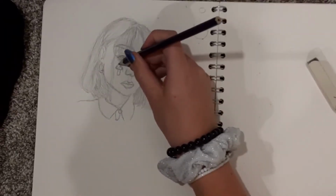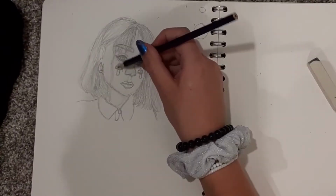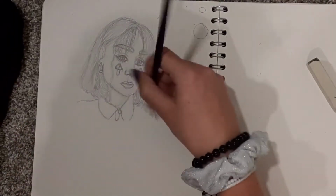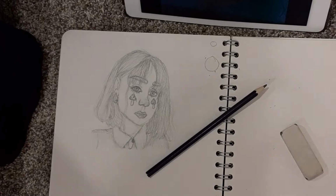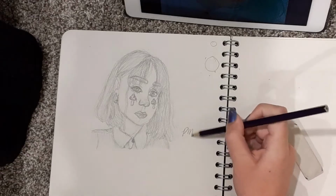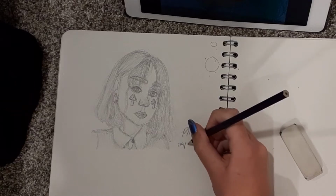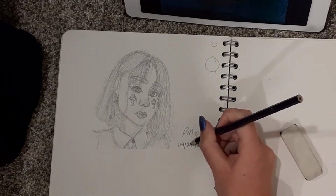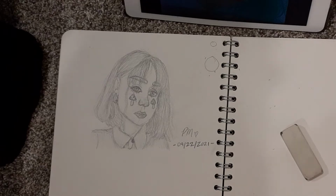Okay, one done. I love this one. Okay, I think I'm done. Actually, wait, no, I'm going to shade the shirt a little bit and then I'll be done. Okay, I think I'm done with this drawing. I'm going to sign it and write the date. I always write the date on my art just because I like looking at it. I like to know when I did art so that I can compare it and stuff. But yeah, that one is done.